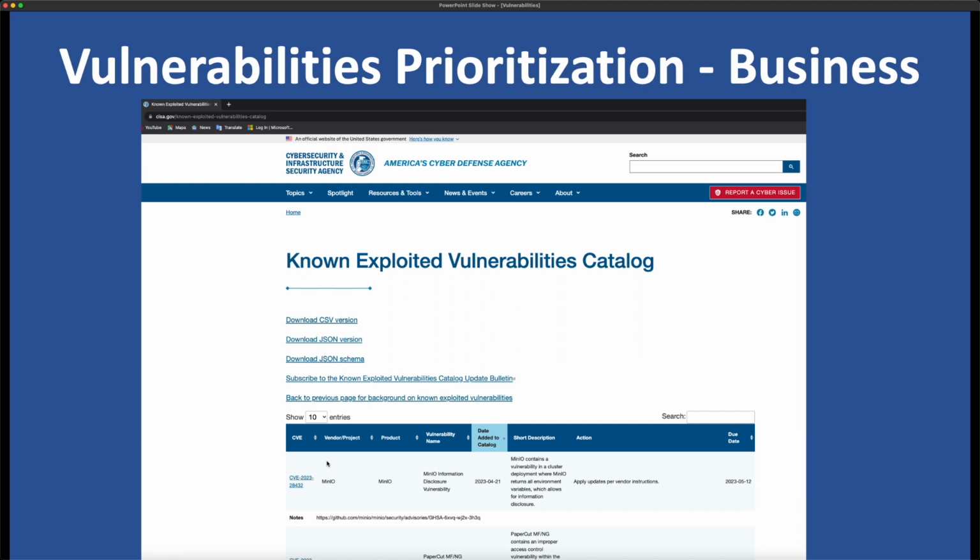What about business? One of the best sources on the internet is CISA's KEV, or Known Exploited Vulnerabilities Catalog. You can download these currently attacked vulnerabilities in a .csv format or a JSON format. And you can even sign up on their webpage to get currently exploited vulnerabilities delivered to your own email address, just like I do. Remember to prioritize your updates of your network elements and servers exposed to the internet first, and work your way inside your network.